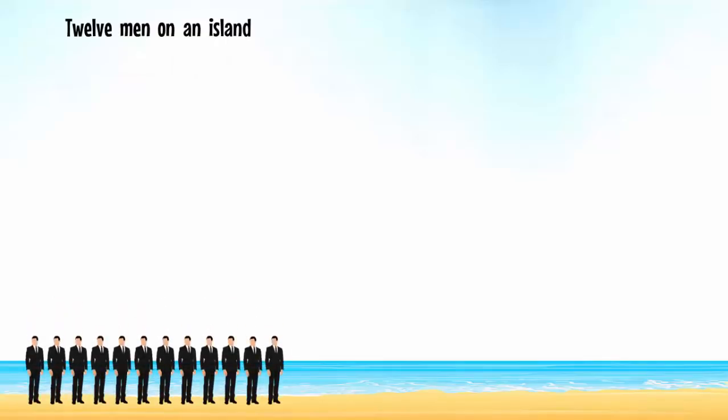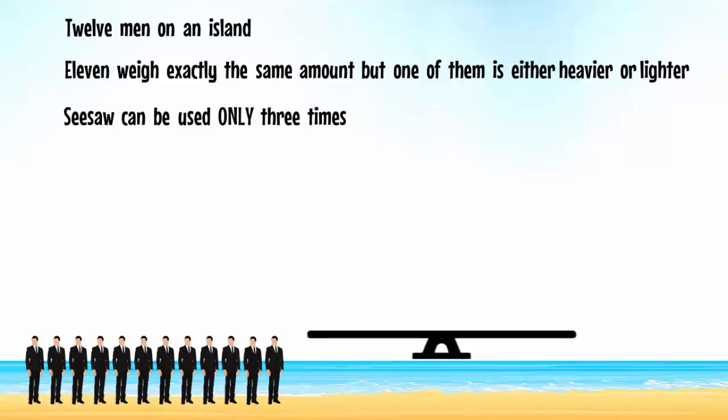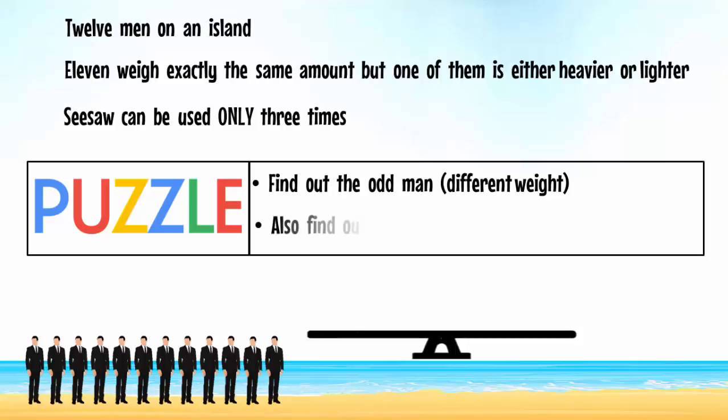There are 12 men on an island. 11 weigh exactly the same amount, but one of them is either heavier or lighter than others. There's a seesaw on the island which can be used to find out the odd man. But the catch here is that you can use the seesaw only 3 times. So using the seesaw only 3 times, your task is to find out the odd man, that's a man with different weight. And also find out if the odd man is heavier or lighter. Pause the video and think logically.